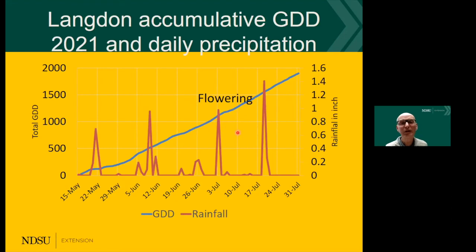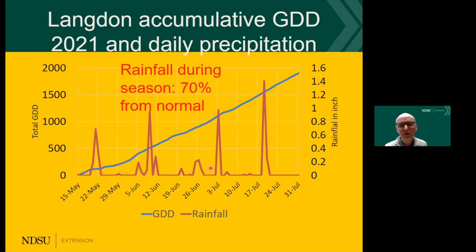So not only is the yield determined by the flowering, but also by the rainfall. The red bar is the rainfall indicated on the right, and you can see there were a few spikes of rain, but there was also quite a period of drought before the flowering. So for Langdon, the rainfall was about 70% of normal. Now I'm setting up for some of the data of the hybrid results that I will present shortly.